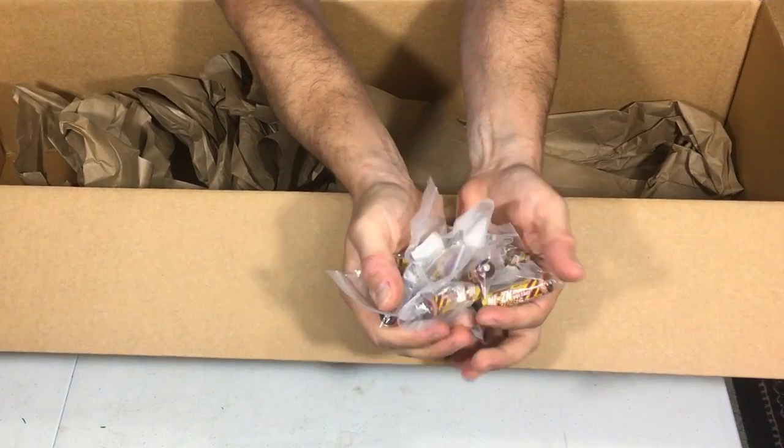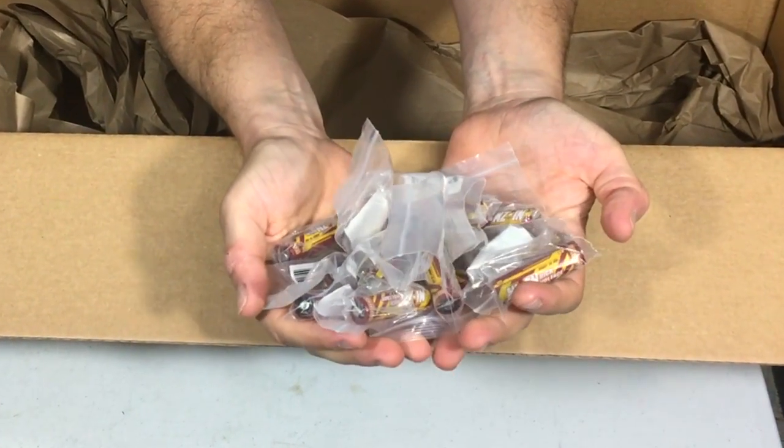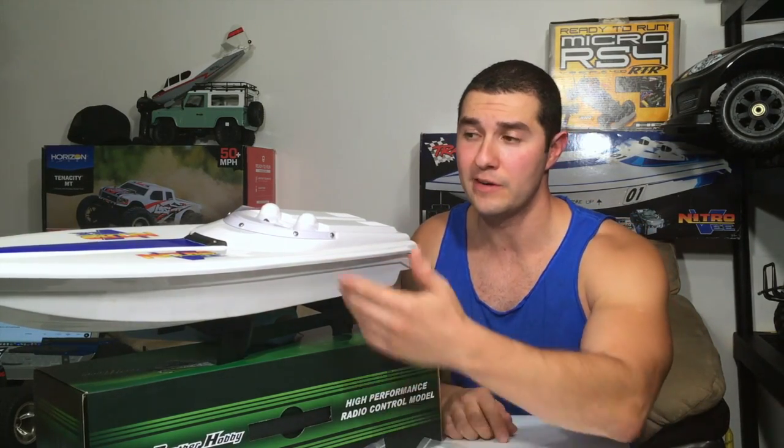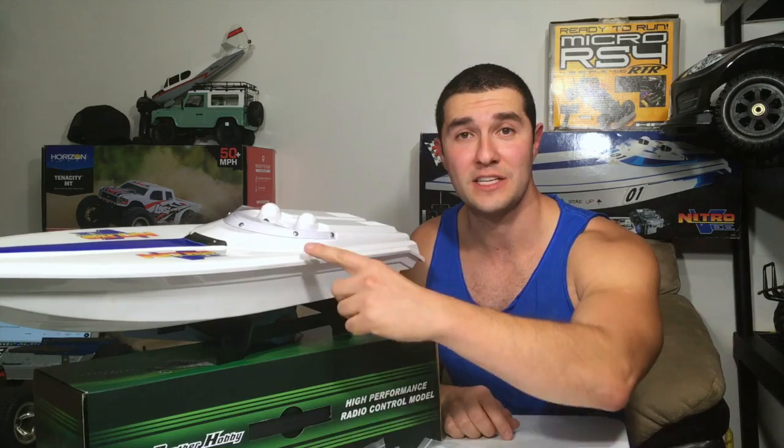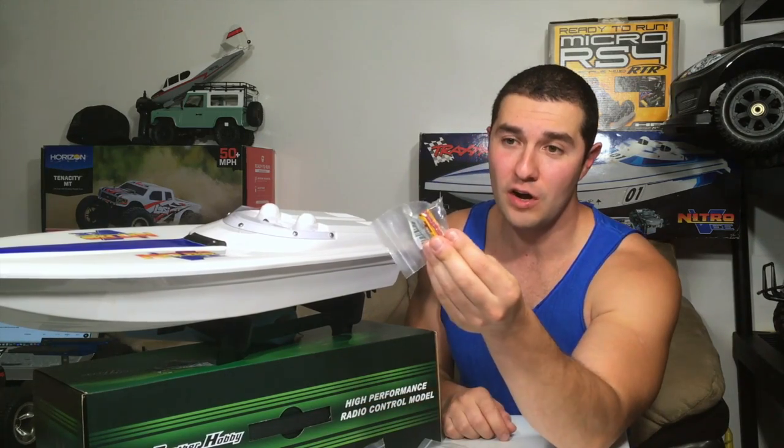Right here, a whole bunch of batteries. Let me discuss these batteries in detail and why I got them. I walked away for a second, took the batteries out of the box, and the Tmax Nitro V somehow appeared on this table. So what do these batteries have to do with the Tmax Nitro V? The reality is this has an electric return to shore system that is powered by 6 AA sized batteries. These are very cool.